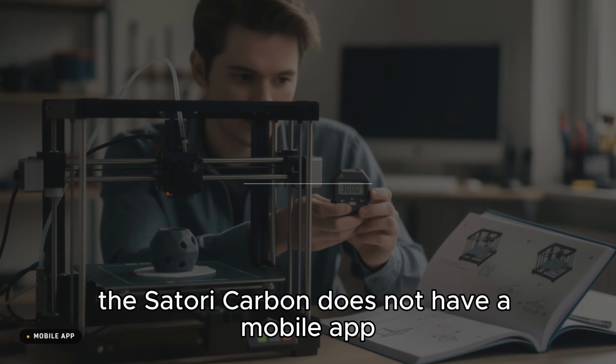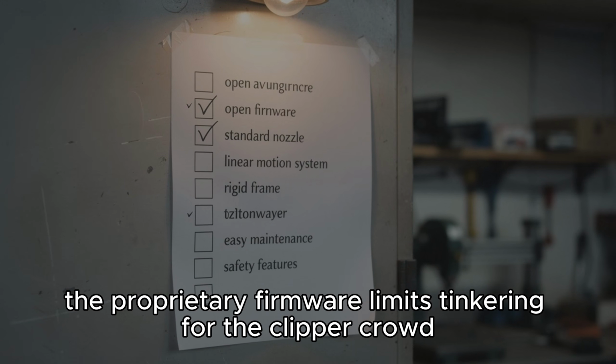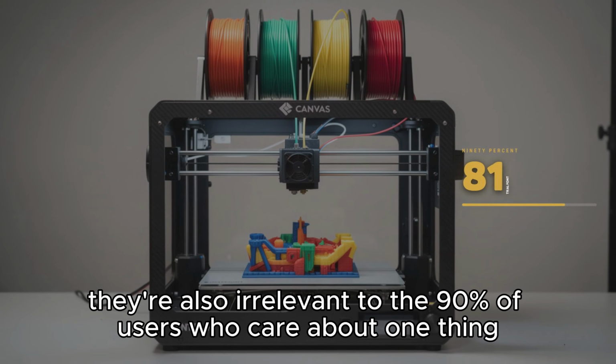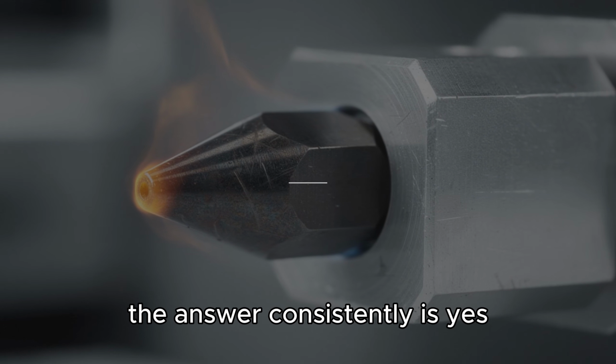The Centauri Carbon does not have a mobile app. The interior light on earlier units was dim enough to be useless. The proprietary firmware limits tinkering for the Clipper crowd. These are real limitations. They're also irrelevant to the 90% of users who care about one thing: does the print come out clean? The answer, consistently, is yes.